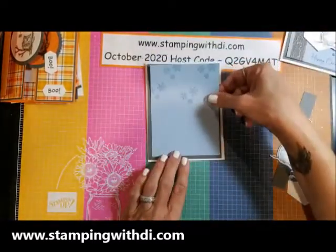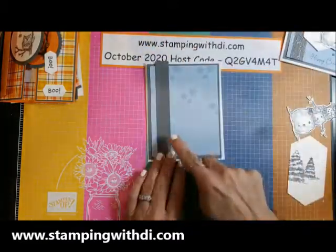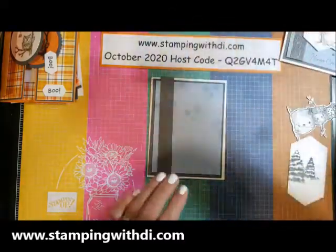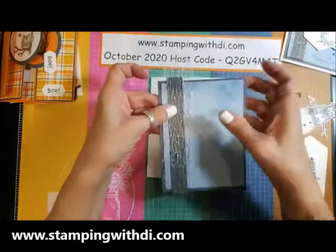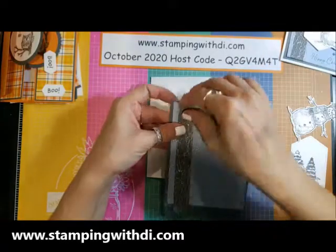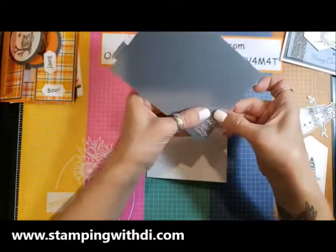Then this went on here. And then the little strip. And again, it was longer, so you'll just trim it to the length that you need. And then this gorgeous, gorgeous ribbon. And it's very thin. So usually I use glue dots to hold my ribbon on the back side. But this is thin and has a lot of holes.